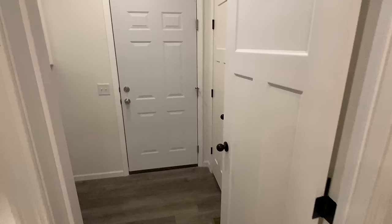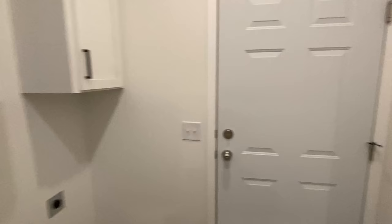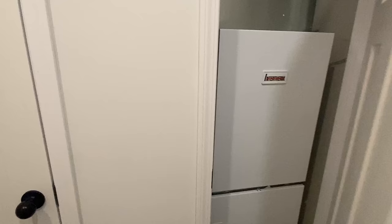This is your laundry room. Goes out to the garage. We got a spot for a washer and a dryer. And then in between, you got this nice little top space, got some cabinets. Let's see what we got behind these doors. Gonna have our furnace here. Probably gonna be the water heater there, okay, for sure. And this goes into the garage, let's see.